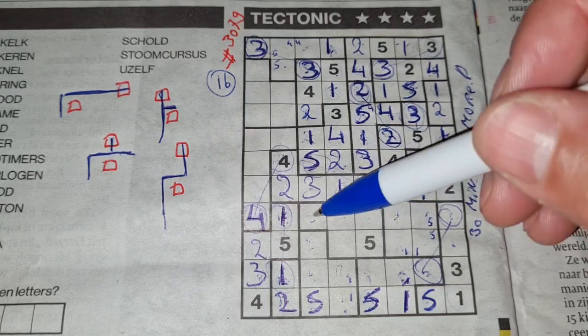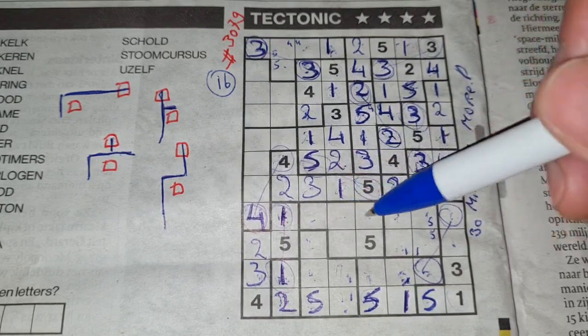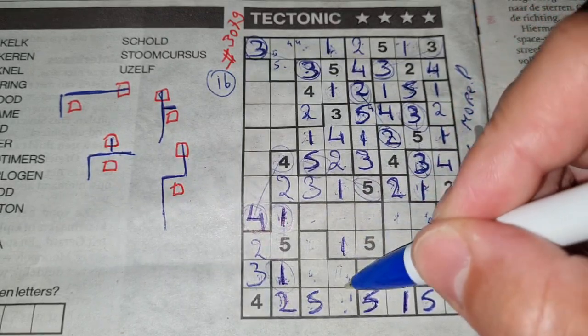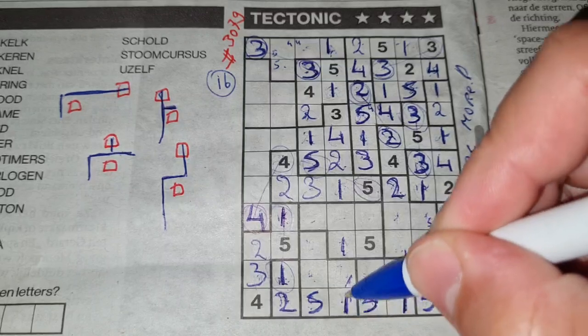Well. These three boxes surround the 1, so the 1 cannot be there. So one box left for the 1 should be here. Now we have a 1 here, so this box cannot be a 1 anymore. That box should be a 1. Okay.